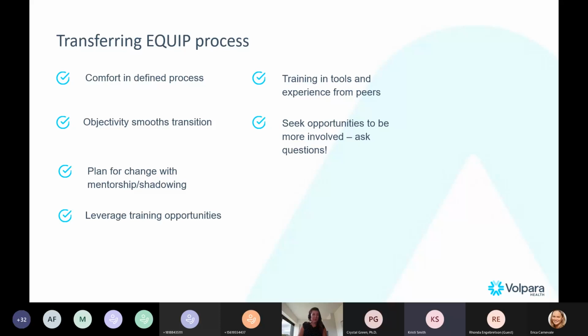Especially for such a busy center as yours, I can imagine that is a big task. Were there any parts that were really eye-opening for you walking into this role from the technologist into working with the equip process and MQSA?